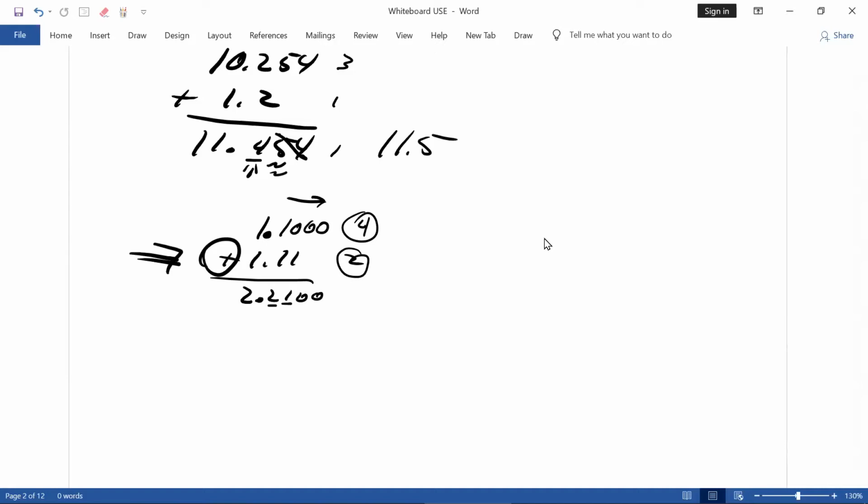Keep this, use this to round off. It's 4 or less, so I'm going to drop this. So the correct answer here would be 2.21. And that's how you do significant figures.